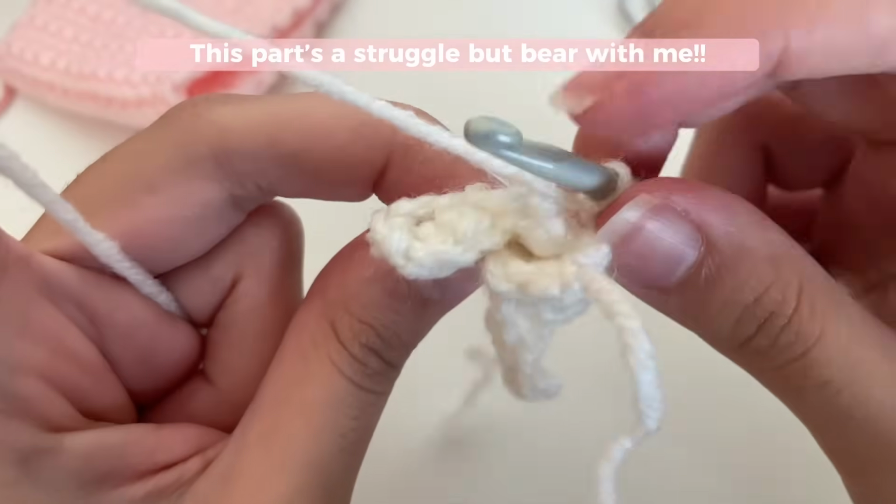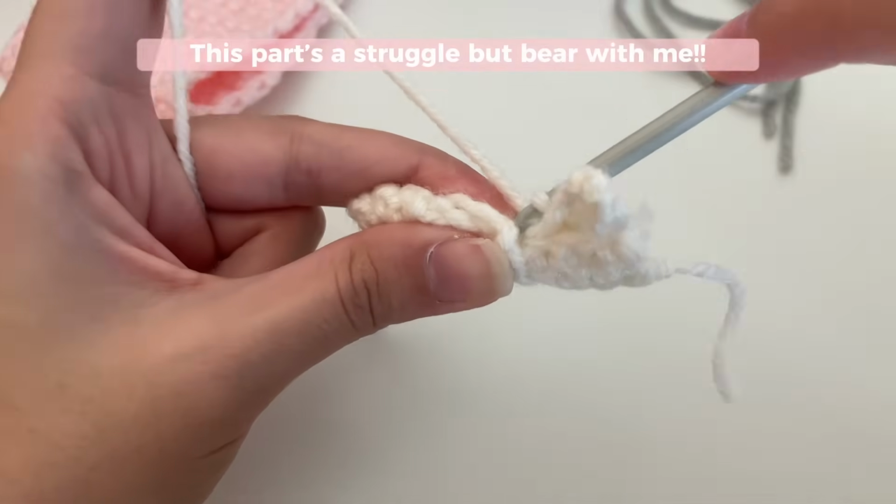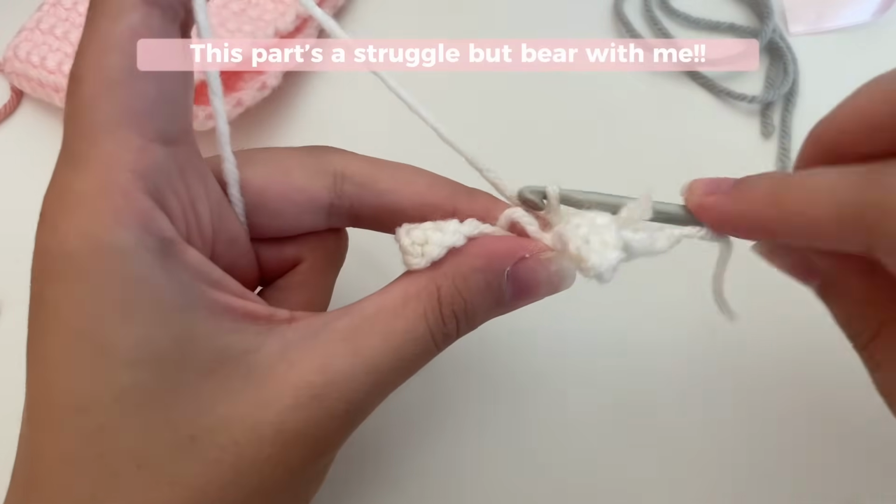through the back. And I'm going to speed this part up so you don't have to watch me struggle, but I just want to show you guys that it is a tricky thing to do and you're not the only one struggling.